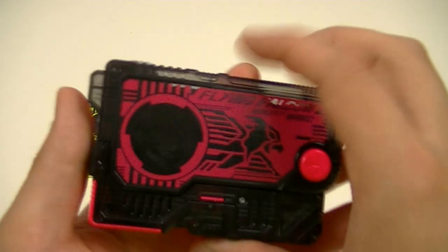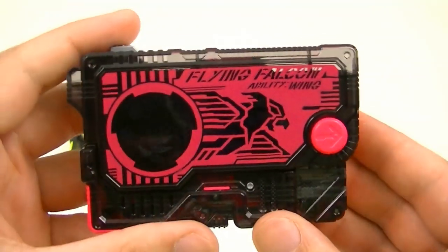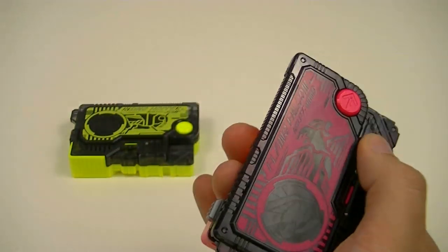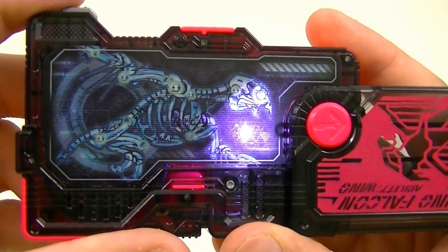Our second one is the Flying Falcon ProgRise key, which is neon pink, with a falcon motif and the ability Wing. And we'll see the X-ray on the inside, right there. Wing! Falcon's ability!